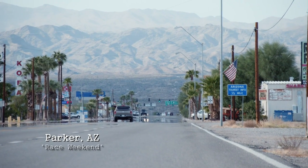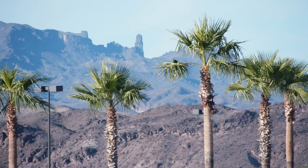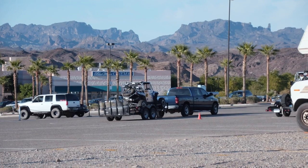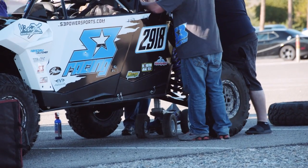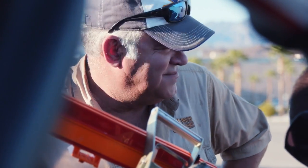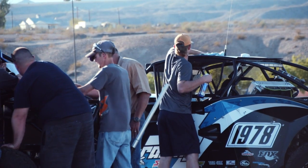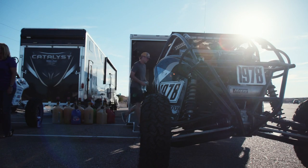In Parker, Arizona, the small town of just over 3,000 is about to be flooded with desert racing enthusiasts for the BlueWater Desert Challenge. The S3 race team have made the cross-country trip from Shreveport, Louisiana, and they ready their bikes for vehicle inspection.